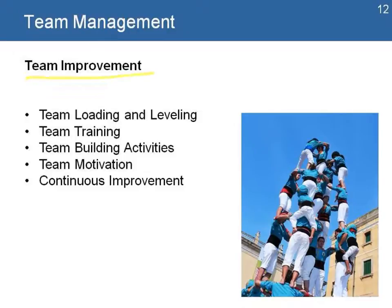Team improvement, that's the step where the project manager makes sure about the loading and leveling, that means that they have the right amount of work, that you're not asking too much of people, that you have the right amount of people to do the activities. Then you also look at training to make sure that you're filling any gaps in skills. You can also include team building activities to build some elements of trust within the team. You identify and you continue building motivation in the team and a continuous improvement process in the way the team is performing.